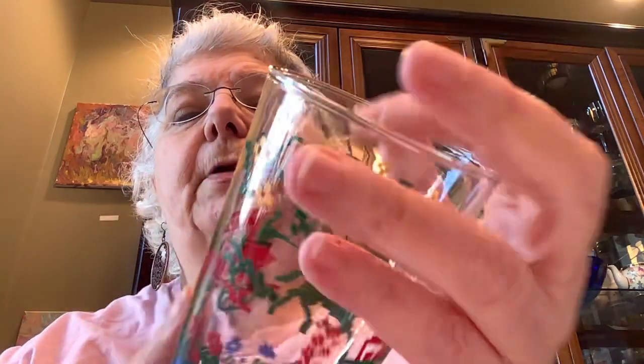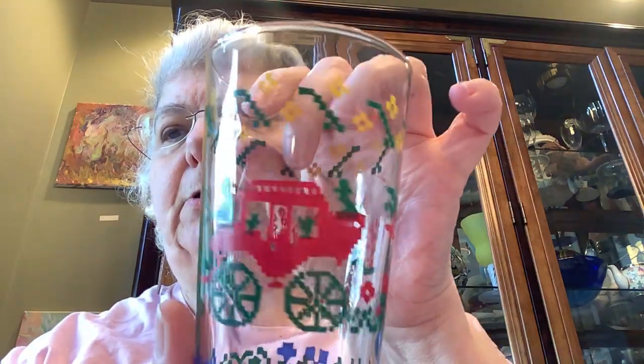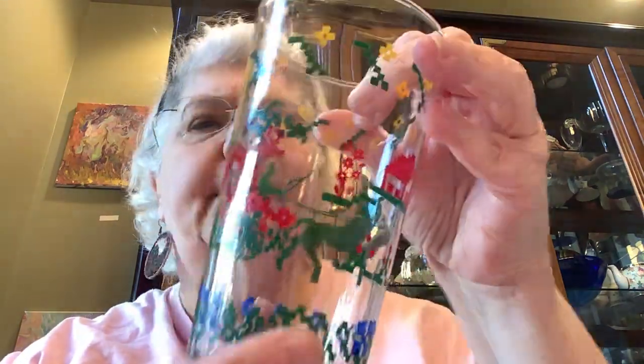So what else do we have that I got on this last little run of things here? So I did get these. I got four of these. These are Federal Glass, and you can see on the bottom there's a little shield with an F in it, Federal Glass. I put it down as a needlepoint stagecoach because it sort of looks like needlepoint on here, and it's got flowers and it's got yellow. Anyway, I got four of them, and they go for about $40, and I think I paid $4 for all four.